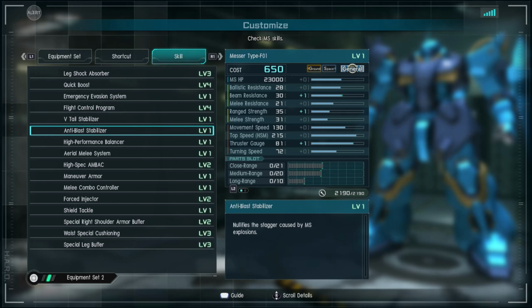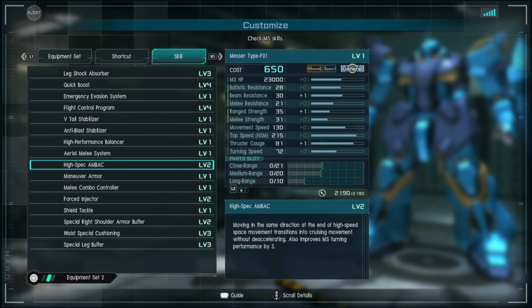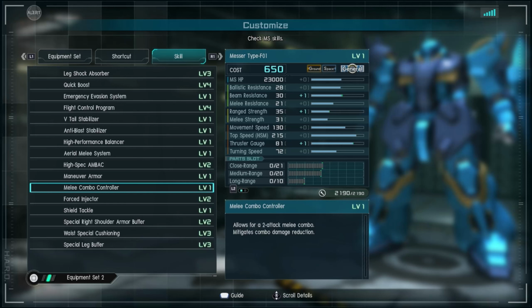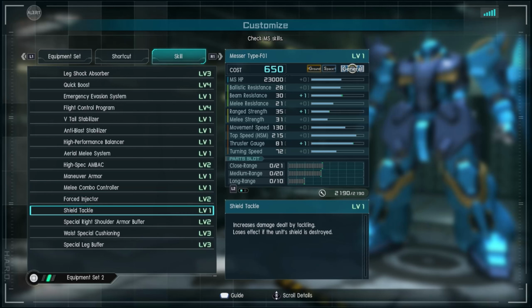Anti-blast stabilizer, so this is meant to get in there as well. Balancers, obviously very unheard of if it didn't have it. It has an aerial melee system, very much like the Angsha and some of the other suits that are out there. So yeah, like I said, seeing this in the air is gonna be pretty annoying, because it's gonna be doing a lot of the same stuff. I'm back at level 2, so this is gonna turn a lot better in space. MA1, one combo controller there. Force Injector 2 comes with a shield tackle as well.